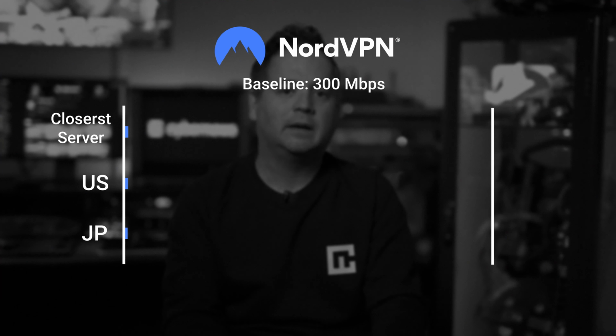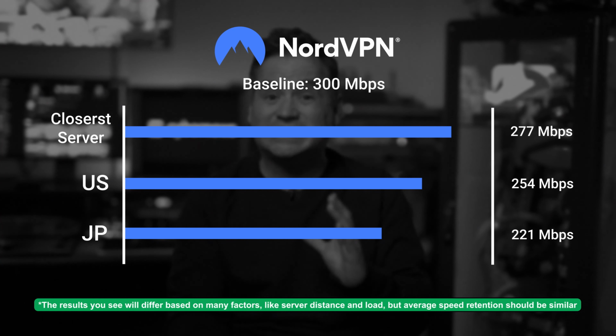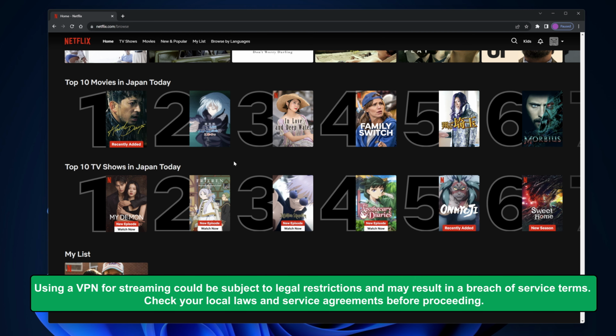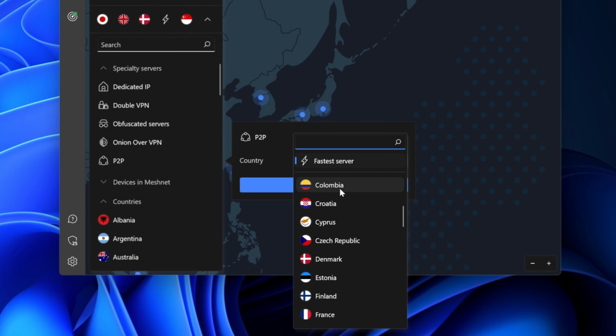While browsing, I tend to forget that I even have NordVPN turned on. Still, I set up a series of tests to check their speeds, and it looks like NordVPN retains around 90% of my speed on average. It's great for browsing and plenty for streaming and torrenting as well. When it comes to streaming, NordVPN provides access to key libraries in the US, Canada, and Japan. In terms of torrenting, NordVPN has a selection of P2P optimized servers.